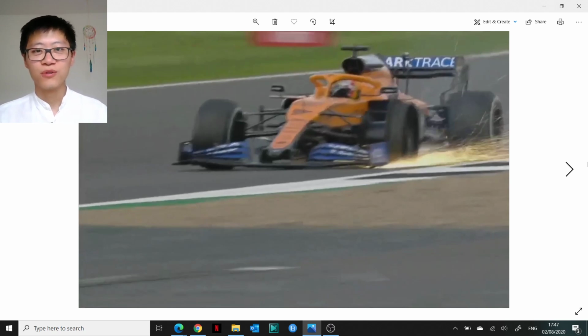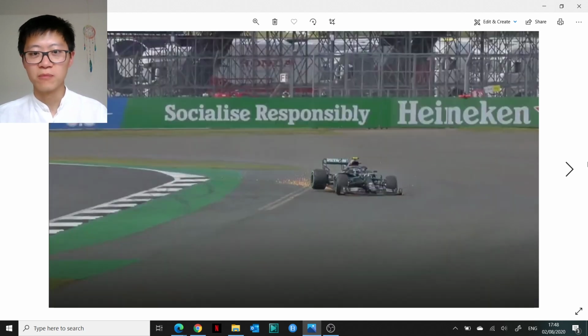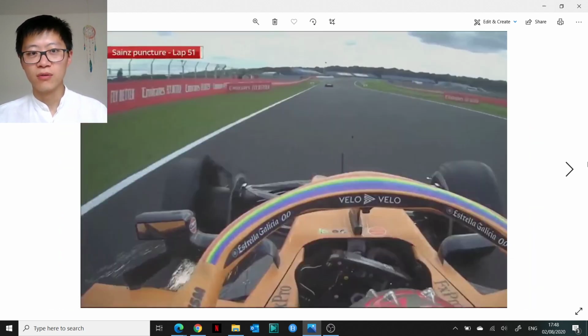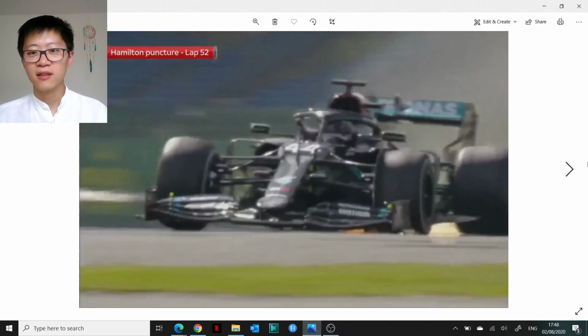And it was made so exciting due to the three tire failures, all front left, on the final three laps, starting with Valtteri Bottas, who tumbled all the way down from second place to 11th, which really wrecks his chances for the World Championship. Also, Sainz, very unlucky, lap 51, something very similar. He also lost a bunch of places.